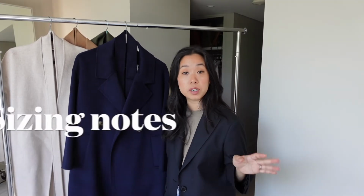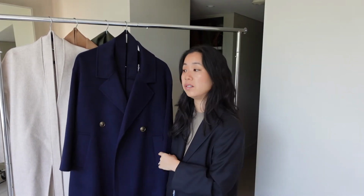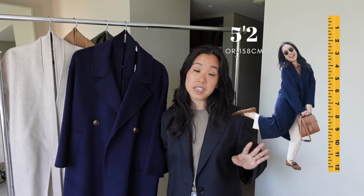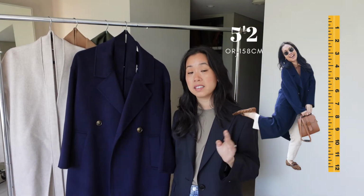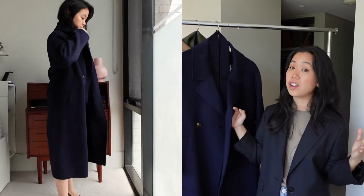Size-wise, and this can be a little bit tricky across the brand because it's different across the different styles, I went for the size extra small in this style. And for reference, I'm 158 centimeters tall, and I typically wear a size Australian 8. And I would say that this style is still pretty oversized on me.